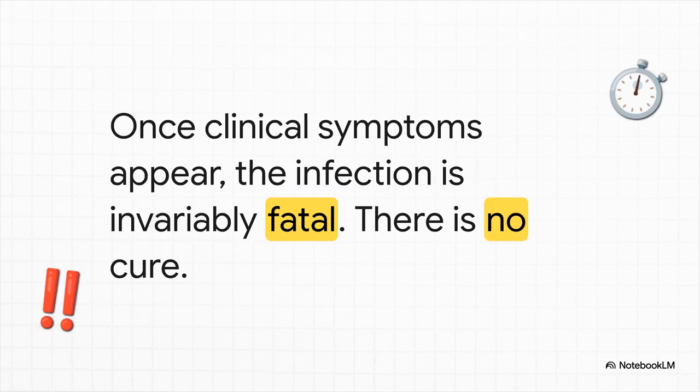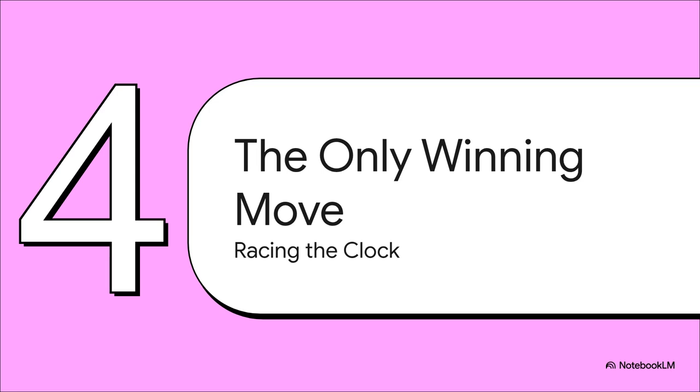And here it is. This is the most important, most sobering fact about rabies. Once you see clinical symptoms, the game is over. The infection is, for all intents and purposes, 100% fatal. There's no cure, no antiviral drug, no second chance. And it's that grim reality that means our entire strategy has to be about one thing, and one thing only: prevention.